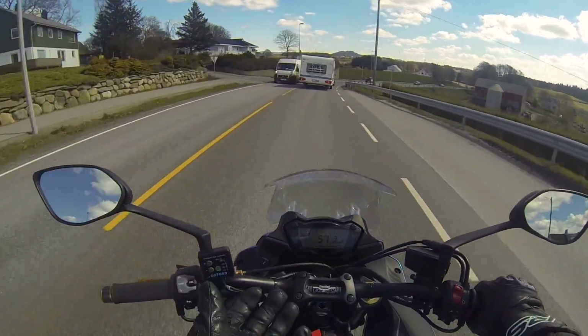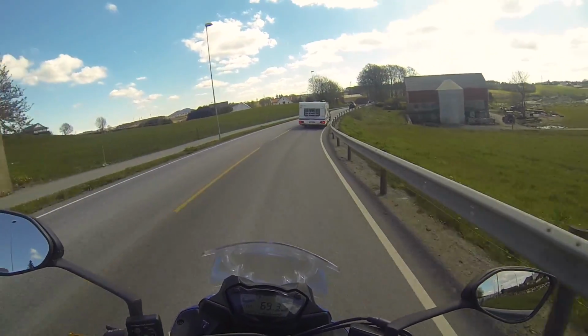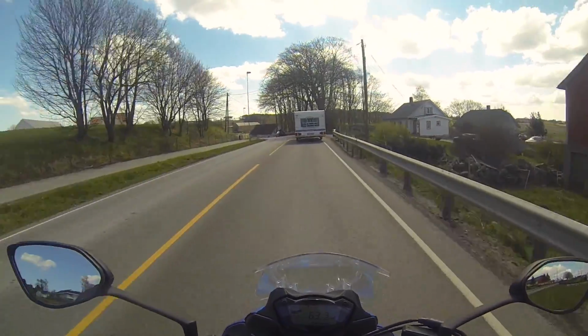I don't think this is an all-rounder, because if you were to do the commute to and from work, you're doing a lot of slow speed stop and start, and this bike doesn't like that. This bike needs to be ridden hard.